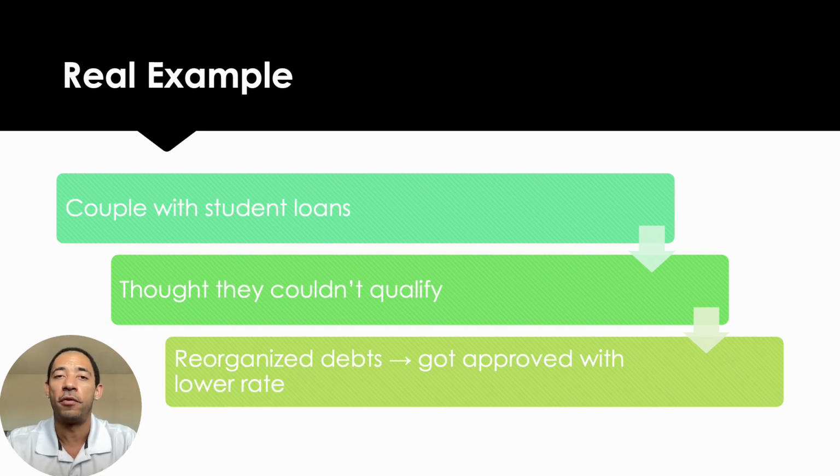Well, what they found out through conversation was that the student loan does not actually charge against you at the same rate as other debts like car loans, for example, or credit card debt. And so we had a conversation. We found out that, okay, you have some money coming in right now. You could pay a chunk down on some of these other loans to improve your credit overall, to improve your debt to income ratio. And because of that, they were then able to qualify for a higher purchase price on a home.